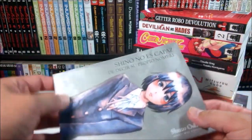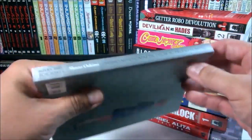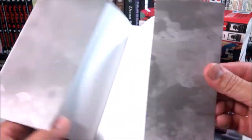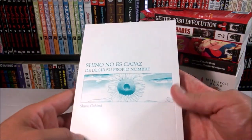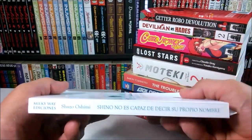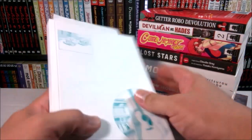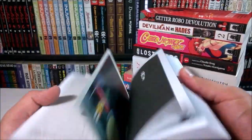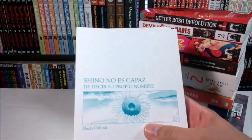I picked up Shino no es capaz de decir su propio nombre. This is a single volume. This is from Milky Way Editions, and this is just the dust jacket because I am currently reading Shino no es capaz de decir su propio nombre, which basically translates to Shino is incapable of saying her own name. This is without the dust jacket, which is how I usually read them. But I am basically over halfway, and I'm really enjoying it.